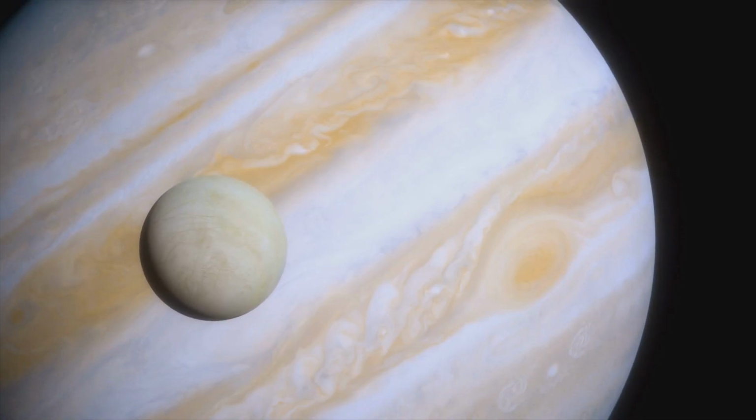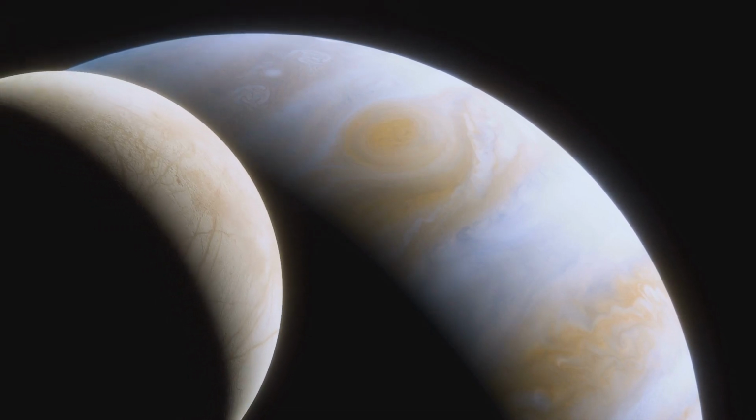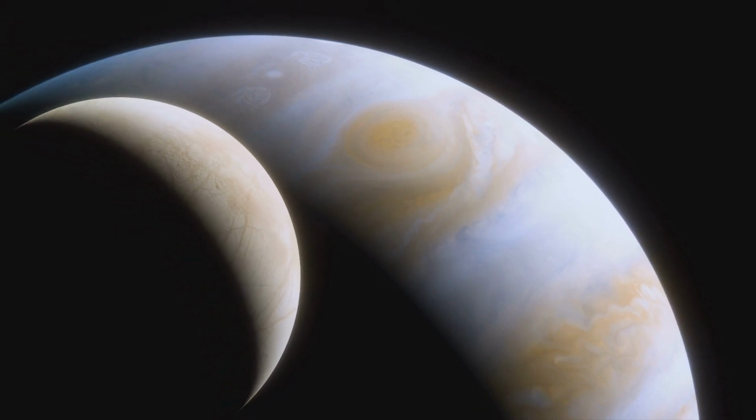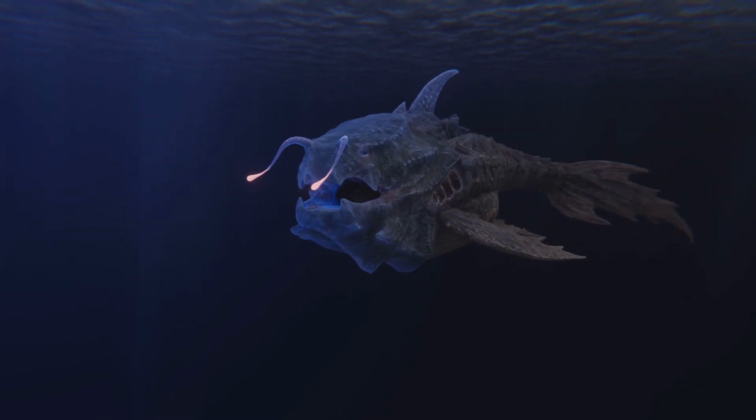Europa looks like a frozen marble in space, but beneath its shell could be a deep, alien ocean world teeming with secrets. Maybe even life. Maybe the kind we've never seen before. And we're on our way to find out.